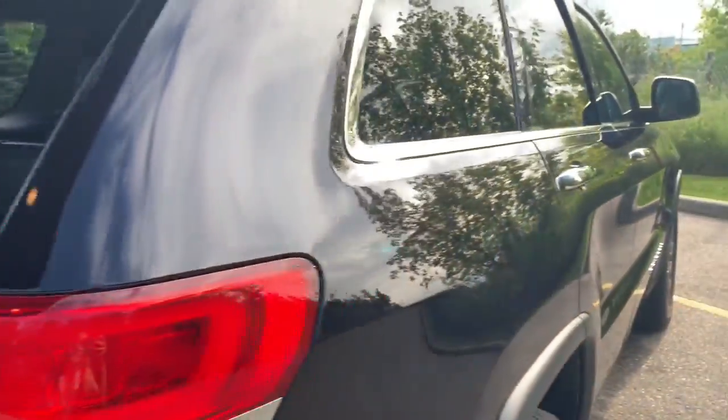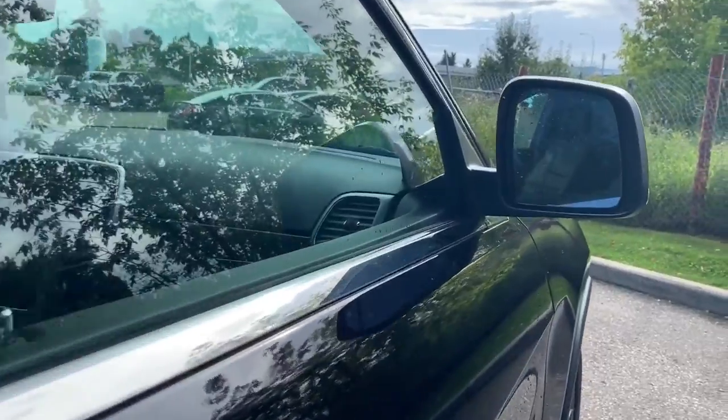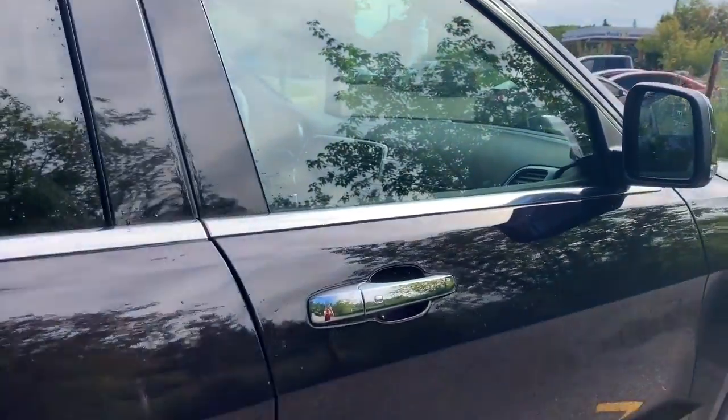The Limited also has blind spot and cross path detection warning, so that triangle on the side mirrors will illuminate if there's a vehicle in your blind spot and chime if you turn your signal light on. So we'll go take a look inside.